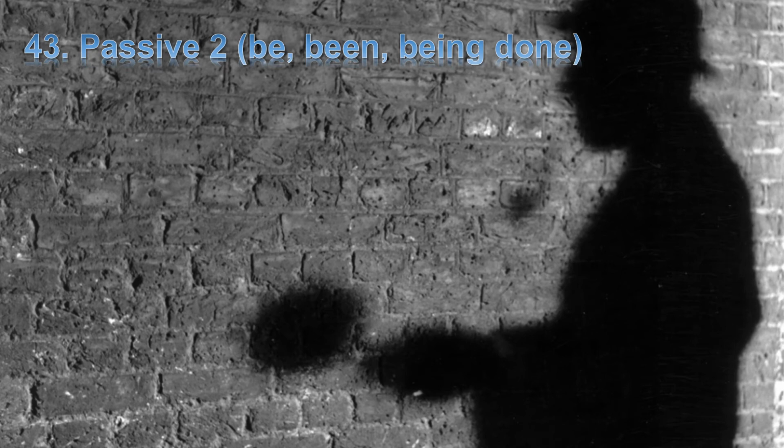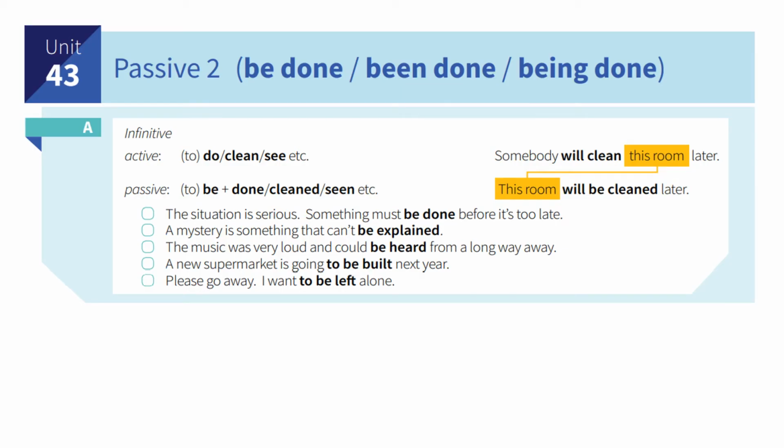Let us study English. We are studying the book English Grammar in Use, and today we are studying Unit 43, Passive Part 2: be done, been done, and being done. Active shows do, clean, see, and passive, be done, be cleaned, and be seen.